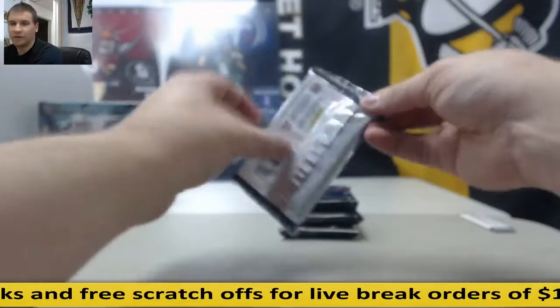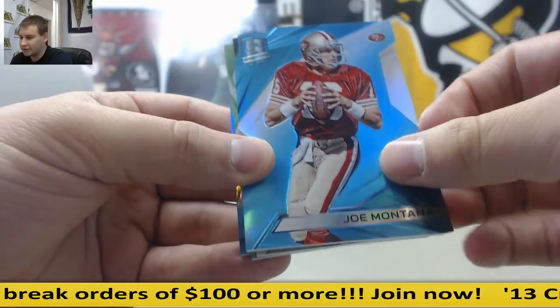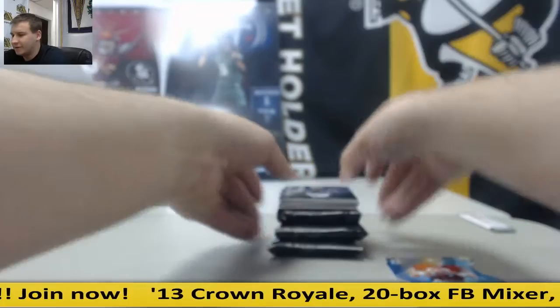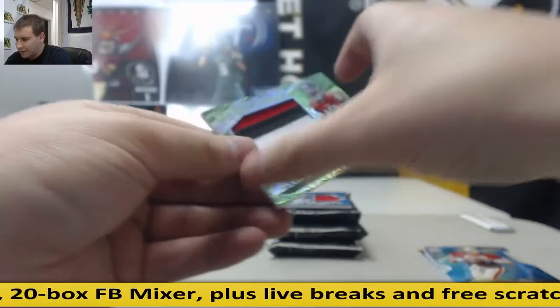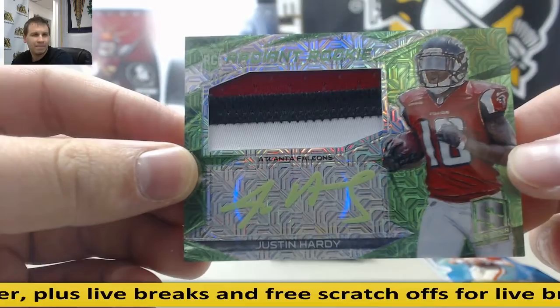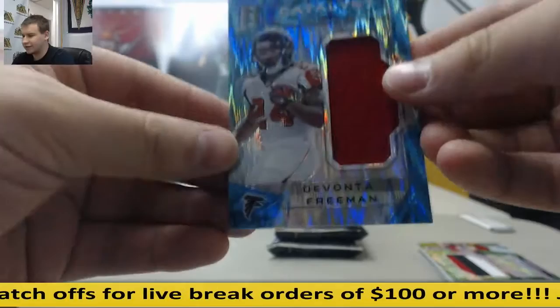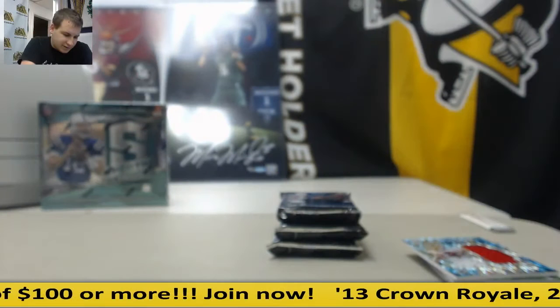And here we go. We have, nice for the 49ers there, Joe Montana, blue die cut. That is 19 of 35, the Niners. Peyton Manning. I'll put these down here. Peyton Manning. Base card. 5 of 99. Rookie patch auto for the Falcons. Neon green, Justin Hardy. That is 11 of 25. Nice hit for the Falcons. And also for the Falcons, Catalyst jersey, Devonta Freeman. 18 of 50. Yes, there was. Thank you for pointing that out. I got it. Thanks, Moz.